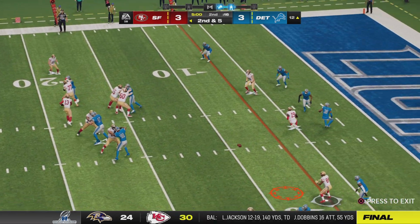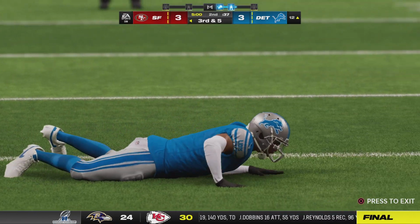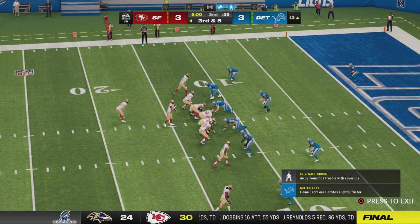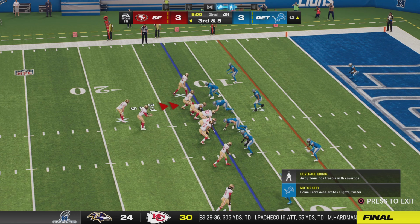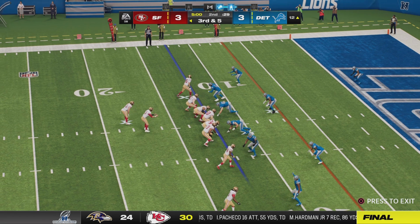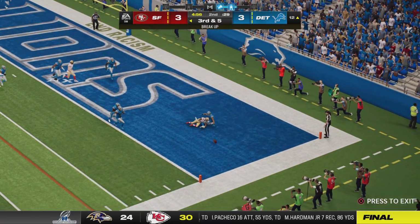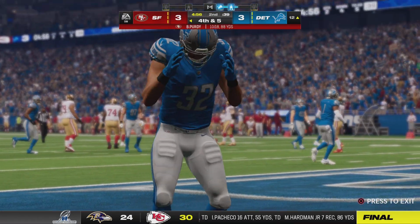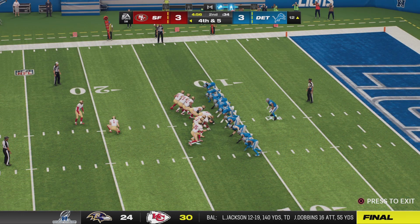Back to throw, Purdy. Had his hands on it, but dropped it. The rookie making a little bit of a rookie mistake. 3rd down. From the shotgun, he'll look to throw to the goal line, but it's incomplete. So Purdy off and Moody on for the 49er field goal.